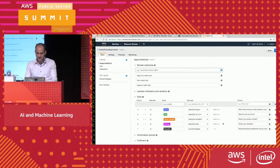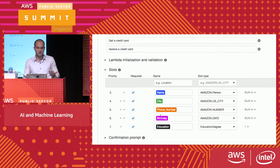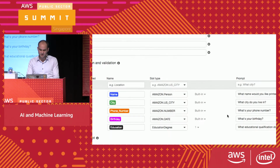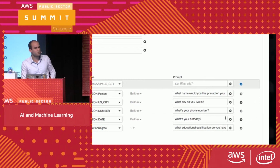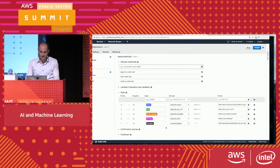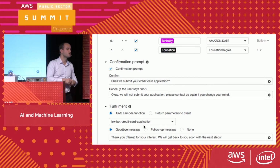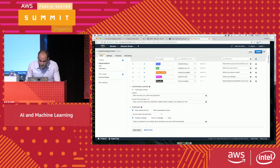How does this intent get fulfilled? Well, we basically potentially want to ask some additional questions like, what's your name? Which city are you from? What's your phone number? If we want that to happen, we can create these slots, associate a type with it, and associate a prompt with it. So now Lex will try to fill in this information by having a conversation with me, and when I'm all the way done, I can call out my own piece of code through an AWS Lambda function to deliver this. Let's try this out.